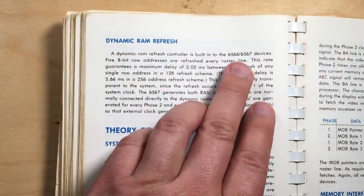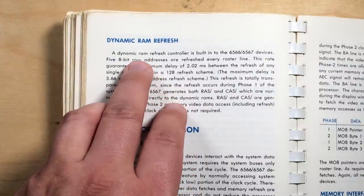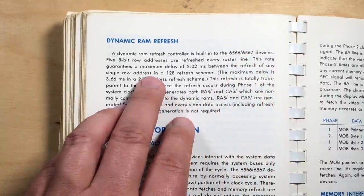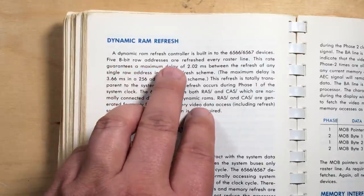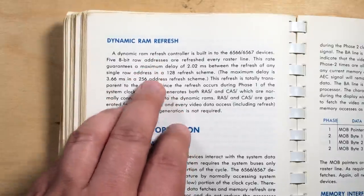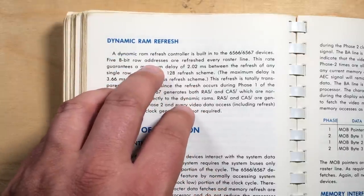So another interesting fact, the dynamic RAM refresh. One of the reasons the C64 could be so cheap was that it used DRAM, dynamic RAM, instead of static RAM. And that was possible because the VIC chip, the 6567, has additional circuitry and it can refresh 5 8-bit row addresses every raster line. So while the VIC is generating the video display, it's also going off and reading and writing RAM and refreshing it, because dynamic RAM needs to be read, like recharged, for it to hold its value.